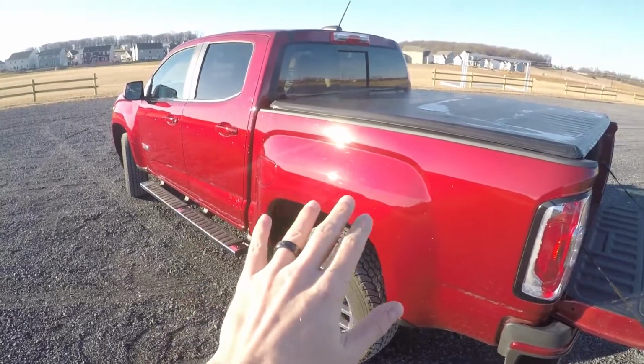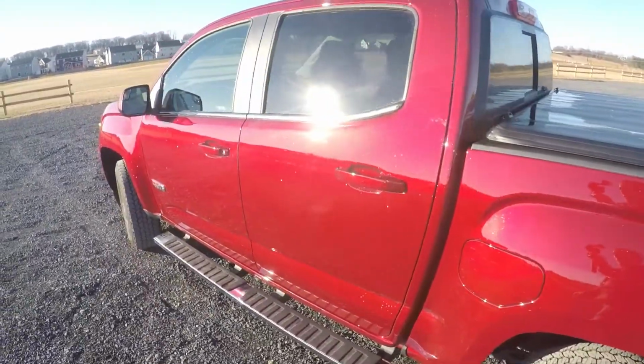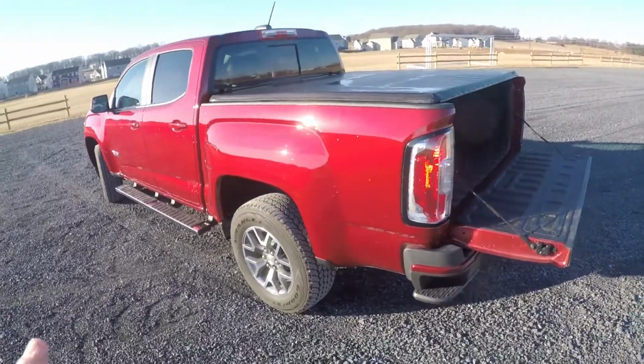Yeah, this paint looks absolutely gorgeous in the sunlight. It's just a nice deep red. So I wanted to come here and get the sun shining on it at the end of the day. Alright, now let's go inside.